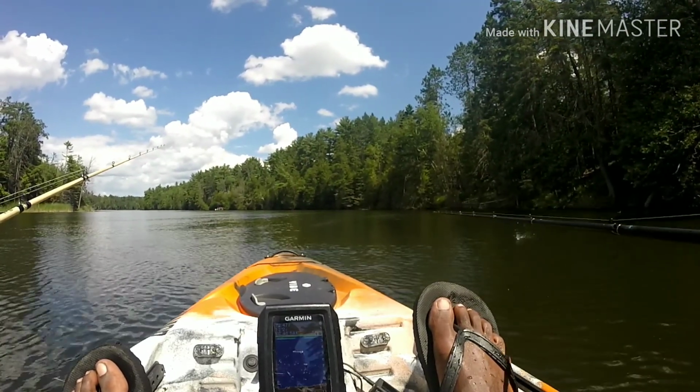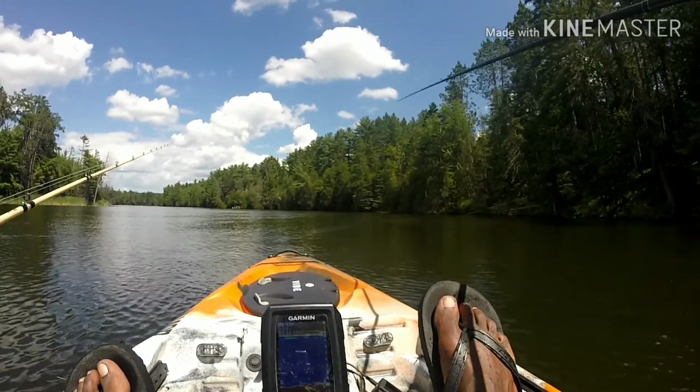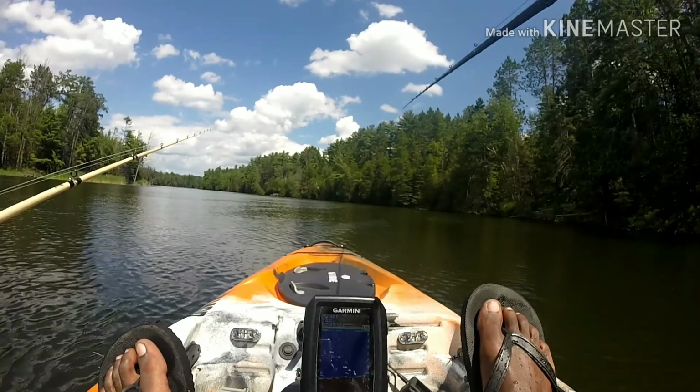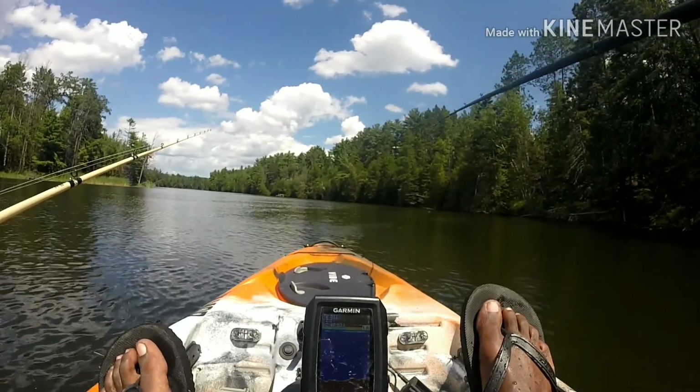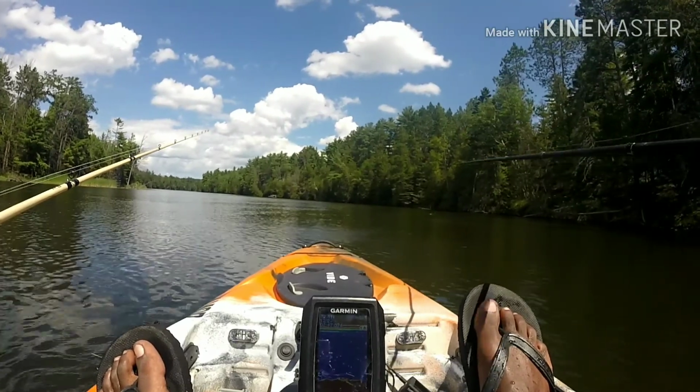We're in a Whopper Popper 75, guys. You know it, the color, you know it. It's like a sexy shad color. I haven't used my 75s in a while.